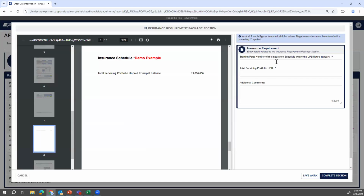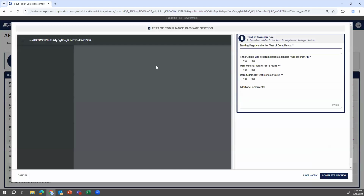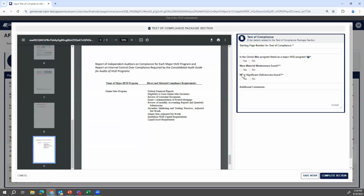And then for the insurance requirements, it's just going to ask for your total servicing portfolio UPB along with the page number, and then you can add any additional comments. And then we're getting towards the end of our package sections. This being the test of compliance, which is going to ask if Ginnie Mae is listed as a major HUD program. So as you can see in the example here, you can see that Ginnie Mae program is listed. So we can go ahead and click yes. And for the sake of this example, we did not have any material weaknesses or significant deficiencies found. So we're going to go ahead and say no.